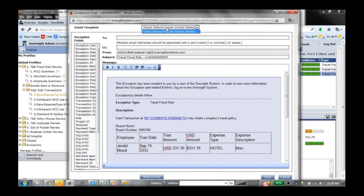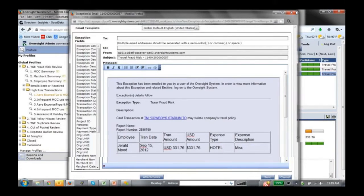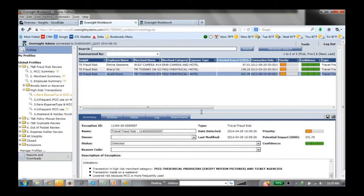They usually work with their legal and corporate communication teams to get exactly what they want to say, exactly the information they want to communicate. And then you can automatically send this email out. Down here, you click send. And if you need to attach any documents, like a travel policy, that's all done here. So it's all within the interface. And then behind the scenes, there's a workflow engine with an escalation component running.